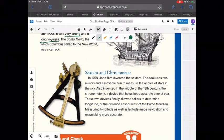All right, how does it work for time? I don't know. But the word chrono means chronological, which means something to do with time.